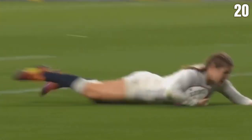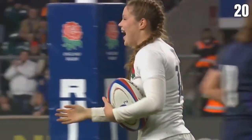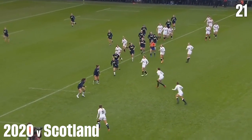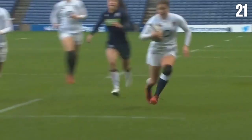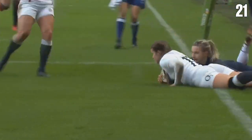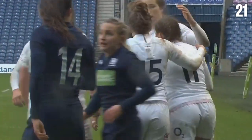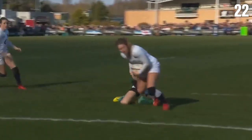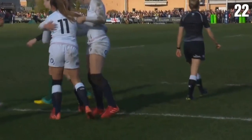It's Breach again. Can they stop the Quins flyer from getting over the whitewash? Scotland gone. Harrison to Amber Reed. Scarratt. Cut out ball to Jess Breach and she heads towards the try line and she'll dive over. Jess Breach. This time, turn up from Riley to Scarratt. Scarratt. And into the corner goes Jess Breach. Yet another test try.